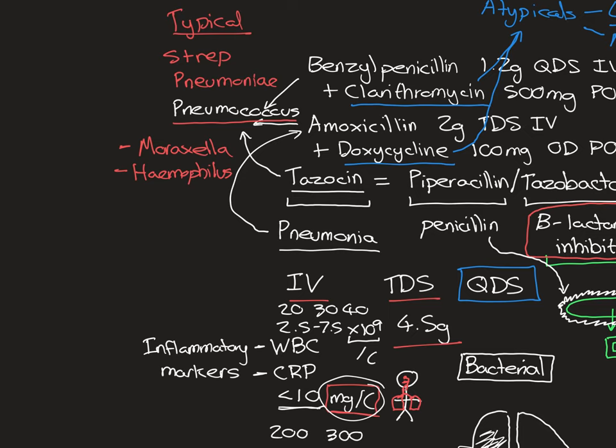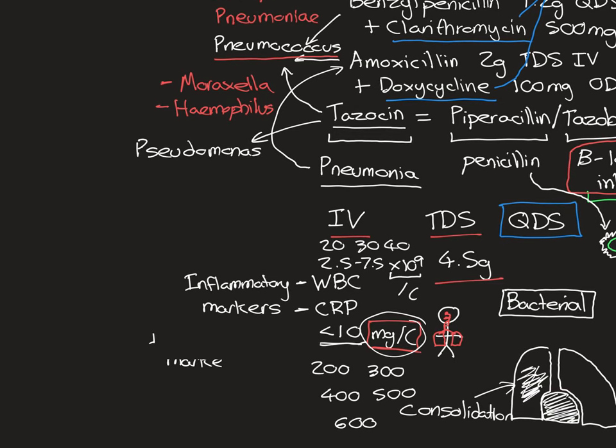So Taz hits things that amox and Benpen don't hit, a lot of other bugs. These are fantastic at hitting pneumococcus, but there are things that this hits that they don't. An example would be a bug called Pseudomonas, which is hit by Tazocin, but not by Benpen or amoxicillin, or indeed clarithromycin and doxycycline. They don't hit Pseudomonas. Pseudomonas is kind of a green slime. Well, it's a bug that forms green slime, and people can get pseudomonal infections in their lungs.